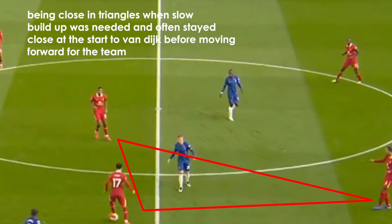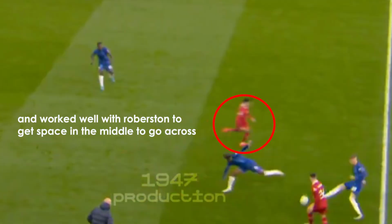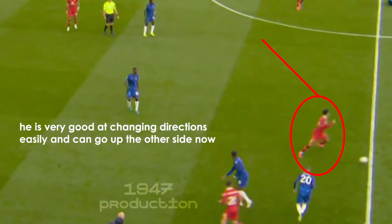I also felt a lot of times he was very smart on the left hand side. He went near the byline when someone like Madueke would come back to try and defend him. Instead of taking on needless attacks where he can't really get there, he'd wait for Robertson and play off Robertson, usually wanting a 1-2 to go into the middle of the pitch. This allowed him to spread play out to the other side and switch it, but also run at some defenders that he may feel a little bit more comfortable at, having more room.